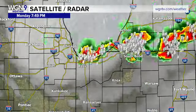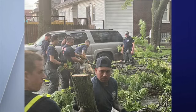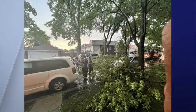And we talked about it. These are still photos, not video, I apologize. But the tree fell down, as you can see, and that is in the 2500 block of 65th. It fell right on that parked car. The driver was inside, but you see firefighters getting that cleared and pulled the driver out without an injury. So that's good news.